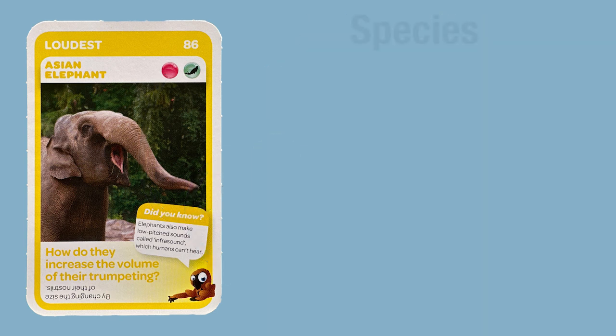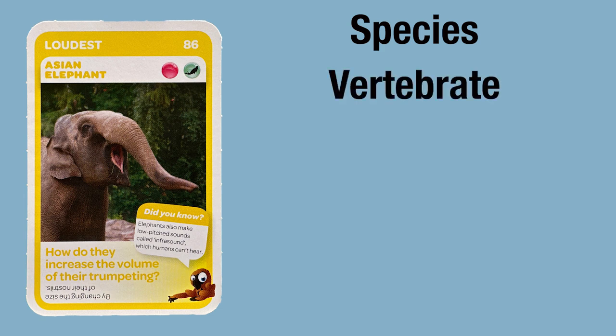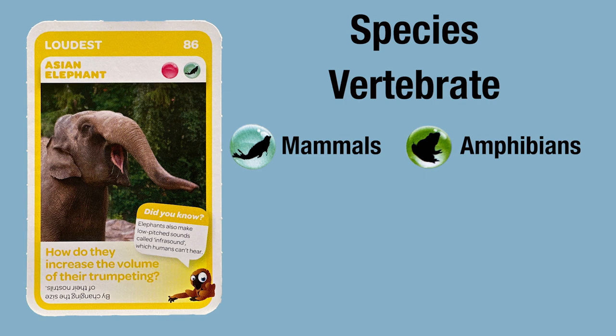Also, see if you can spot what species each particular super animal belongs to. They might be a vertebrate. Those are animals with backbones. Vertebrates are divided into mammals, which are animals with fur or hair, and they feed their babies with milk. They could be amphibians. These are animals with moist skin, which have gills and lungs, at least at some stage during their lives. They could be birds, egg-laying animals all covered in feathers.